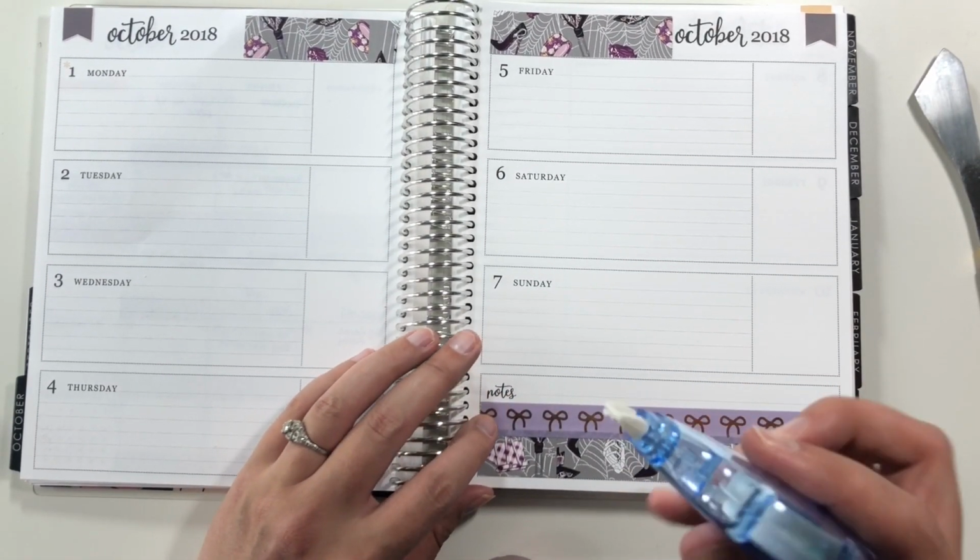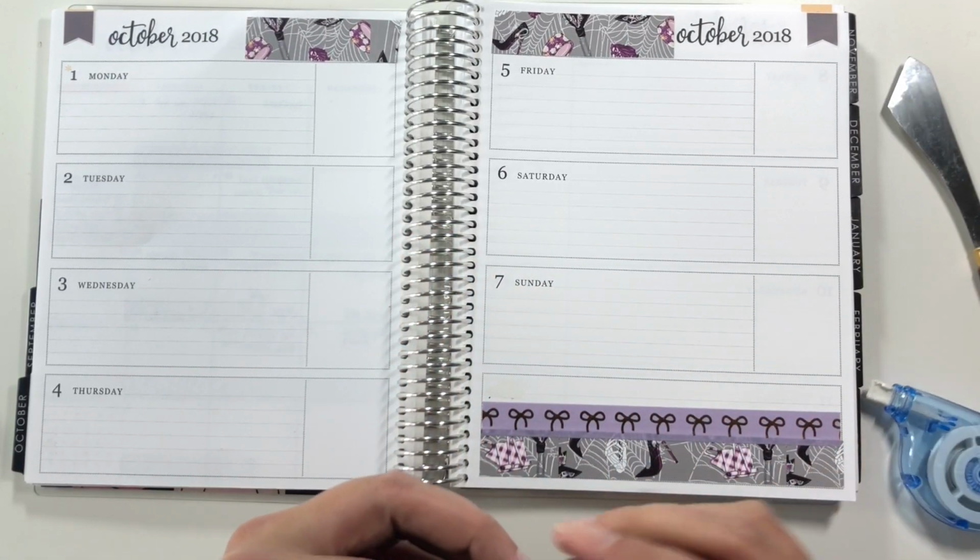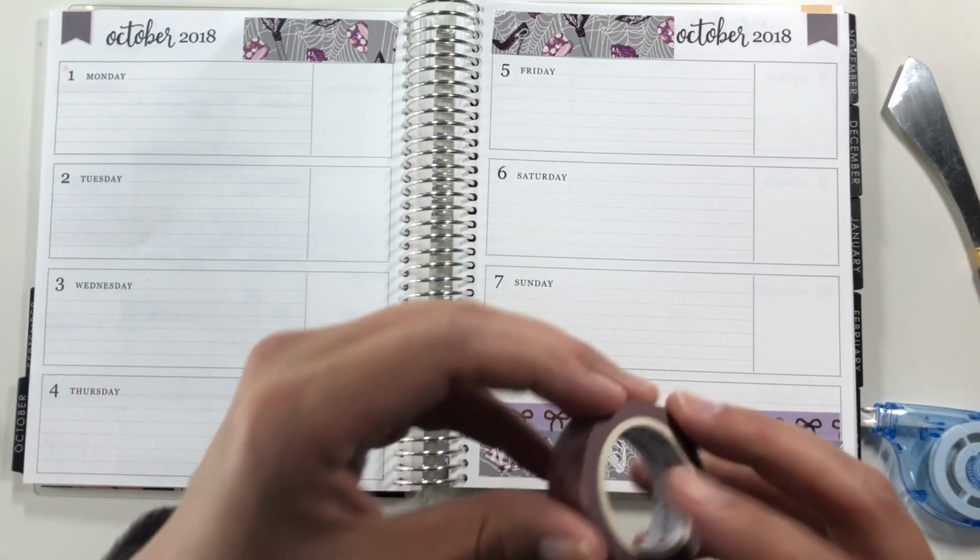I'm going to cover this notes section up because I'm going to cover the whole thing up with washi tape, and it shows through if you don't cover it up. So because I am extra, that's what I'm going to do.